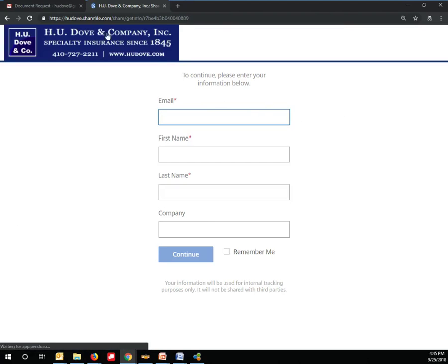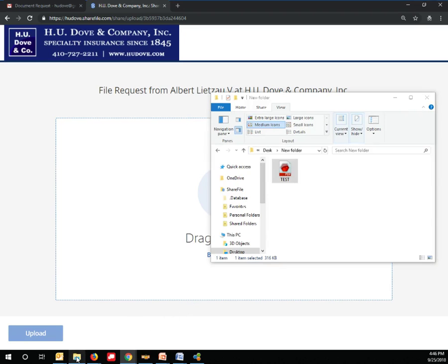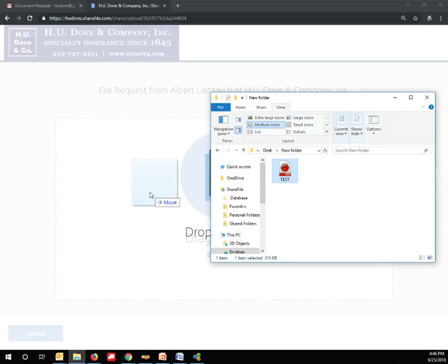The ShareFile website will open showing our logo. Enter your email address, and then first and last name. From here, you can simply drag files from your computer right into the website.